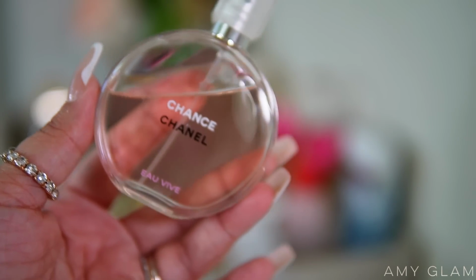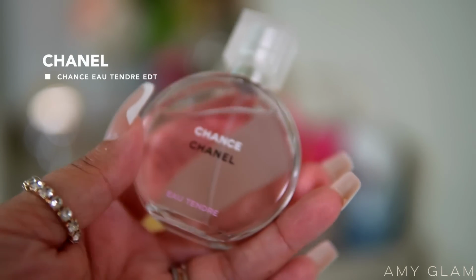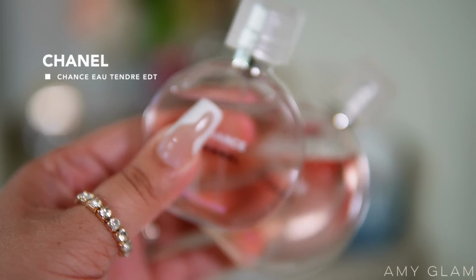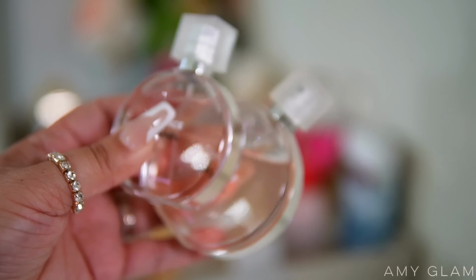And to go with this one, I'm also going to be adding Chanel Chance Eau Tendre, and this is the EDT version. It's smaller than this one, so it's a smaller bottle. This one I think is 1 ounce. I believe the other one is 1.7, but I'm going to be adding both to the tray.